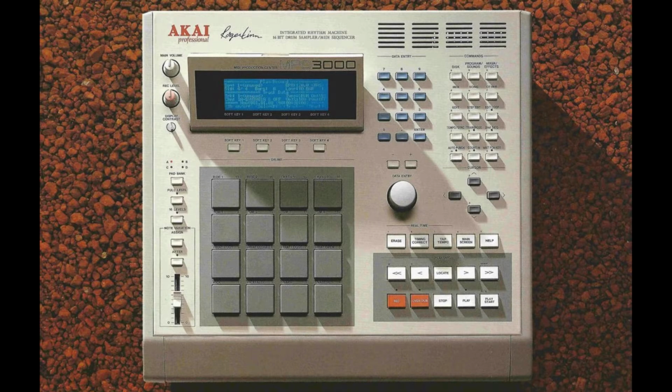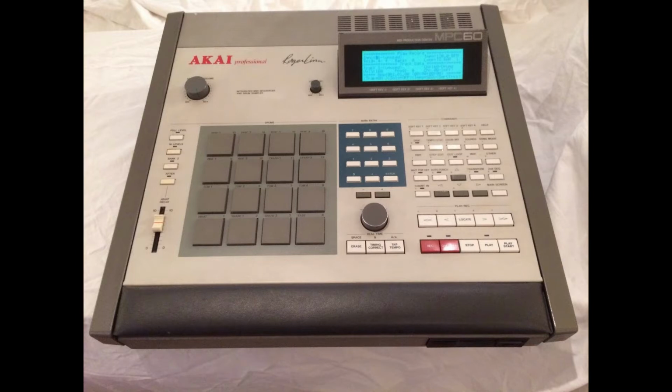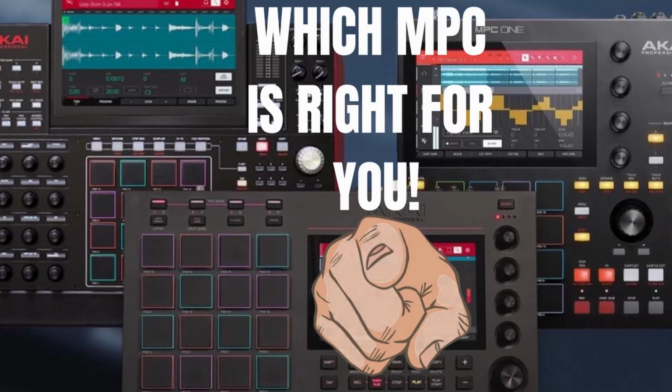And there was the 3000 Classics, there was a 3000 LE, there were so many models of the MPCs, even the MPC 60, which they also compared to the MPC 3000. There's the Renaissance. There are so many MPCs over the course of time. Now we all know about the new MPC Live, X, and One.